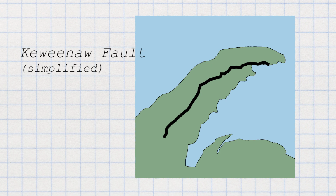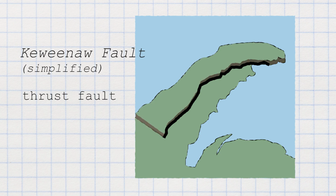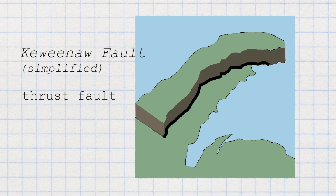This fault in particular is called a thrust fault, which means it's a place where one block of rock got, well, thrust above another one, and they're pretty common in areas of compression. Now, if you're wondering exactly how the activity on this fault happens, me too. I read a couple of papers and research summaries about this, but based on other things I know about the area, I have a suspicion that those hypotheses are outdated, so I haven't included them here.